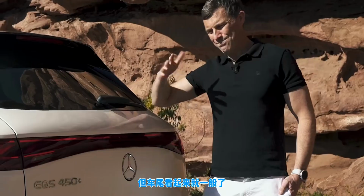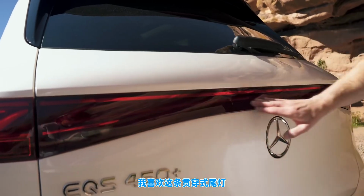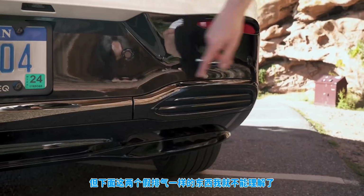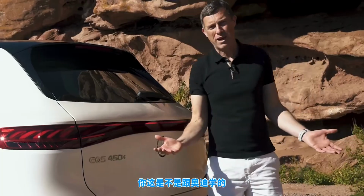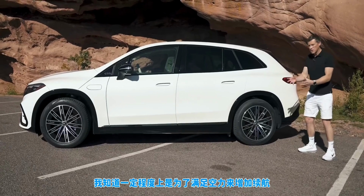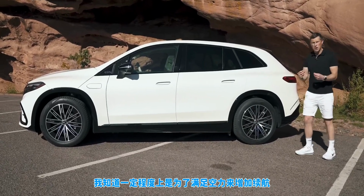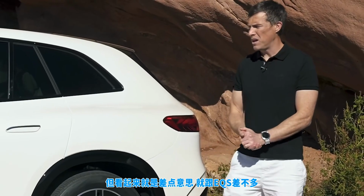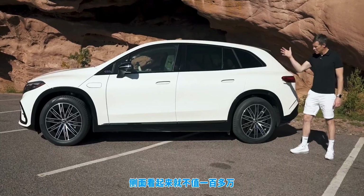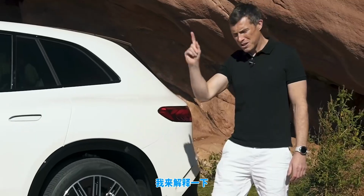The back is so-so. I like this full-length light bar here. Not so sure why they bothered to put these fake exhaust bits in there. What's all that about? The big problem for me though is the side profile. I know this car is designed to be as aerodynamic as possible to maximise your range, but it just looks a bit meh. It's the same with the EQS. This doesn't look like £130,000 from this angle, and I'll show you the main problem.